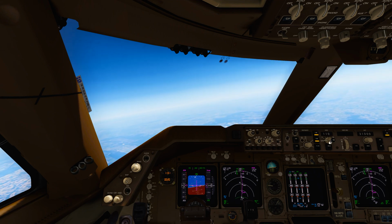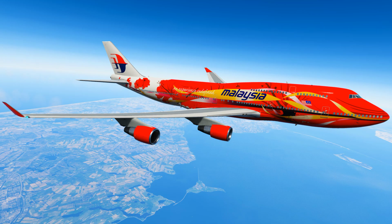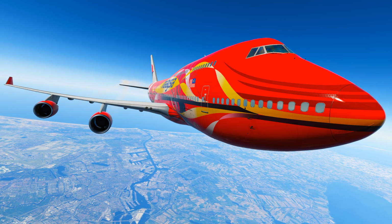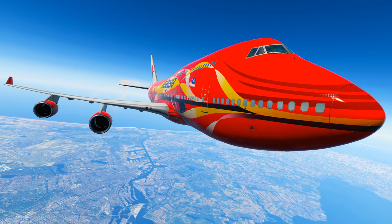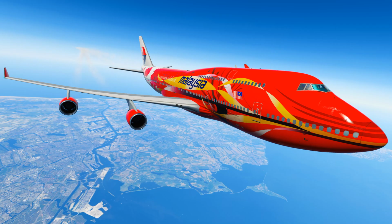Let's go with heading 110. Alright, there we go. That's so awesome. Amsterdam in the background, down below there Schiphol. Alright.